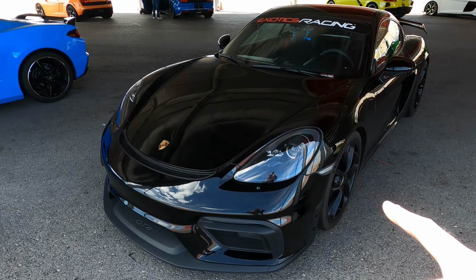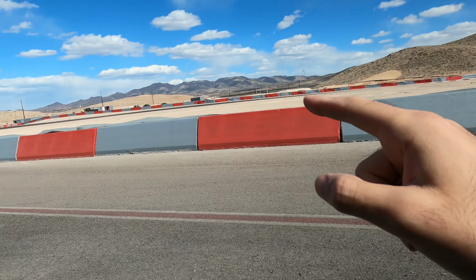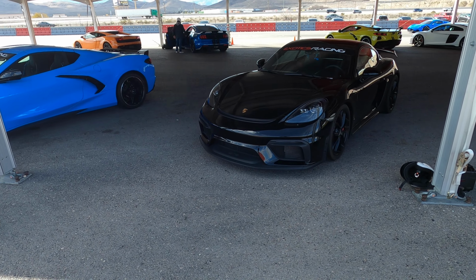This is a Cayman GT4, and that is a C8 Corvette, and there is Speed Vegas's racetrack. So today we're gonna find out what these two cars feel like to drive on track.